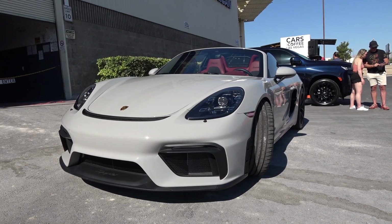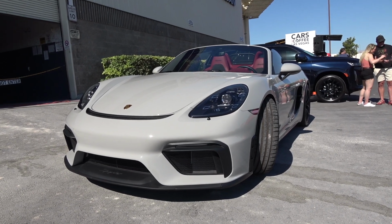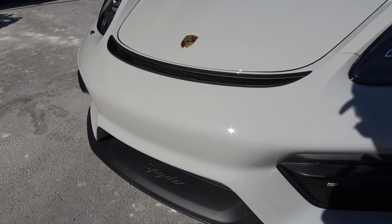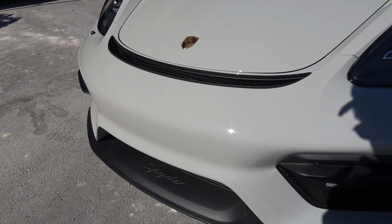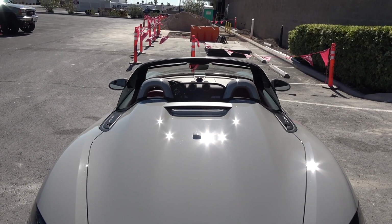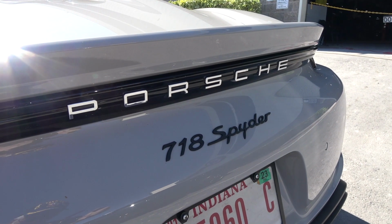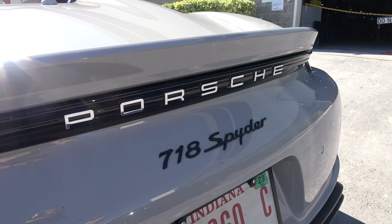So how did you acquire this 718 Spyder? Well, I had to look around for quite a while. I ended up going back to Gainesville, Florida, where I had found it. It's not the average Spyder. Most Spyders come with a 6-speed. This one had a PDK, and I had a certain color that I wanted in an exterior and a certain color I wanted in an interior, and it had to have the PDK. So I ended up looking at about 50 cars before I found this one back in Florida. Wow, that's quite a bit.